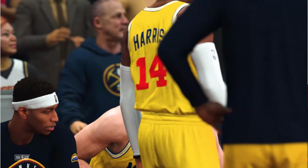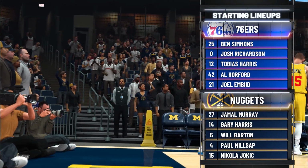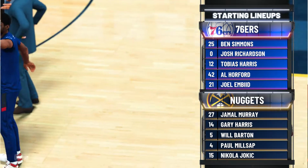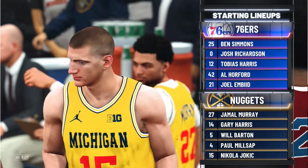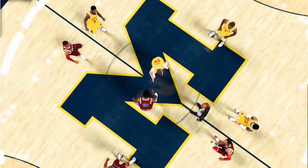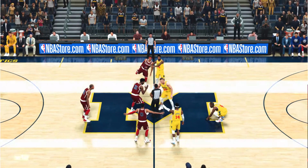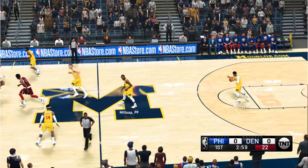All right, thanks, David. Look at the 76ers starting group. The tall lineup out there for the 76ers. Simmons, Richardson, Harris, Horford, and Embiid. And for the Nuggets, the backcourt is Murray and Harris. Millsap and Jokic, the big men. And it's Barton in at the 3. And the size of the Sixers can present matchup problems for opposing teams.